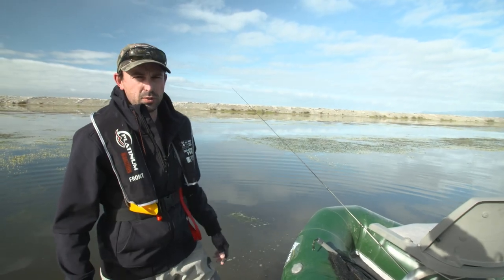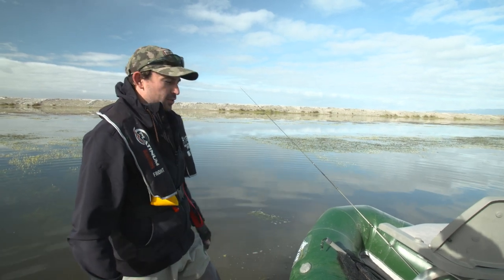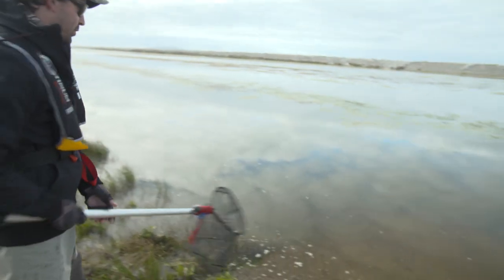Yesterday was real hard going, real dirty water in the morning, high winds in the afternoon. We've turned up, looks like it's going to be a bluebird day, which is awesome. A lot of smelt around. I just tried to catch them with a wee net, and where there's smelt, there's trout. Bringing out the big guns. Stepping it up.